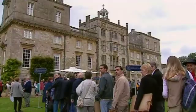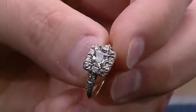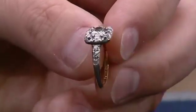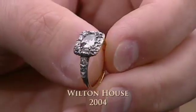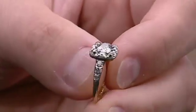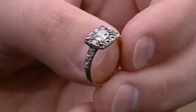Wilton House provided Geoffrey Munn with an unexpected royal delight. Well, it belonged to my mother-in-law. She arrived one day with a little bowl, and she called it a lucky dip, and she asked me if I would like to choose a piece of jewellery for both of my children. Amazing. Well, I think this is probably the most spectacular lucky dip I've ever seen in my life.